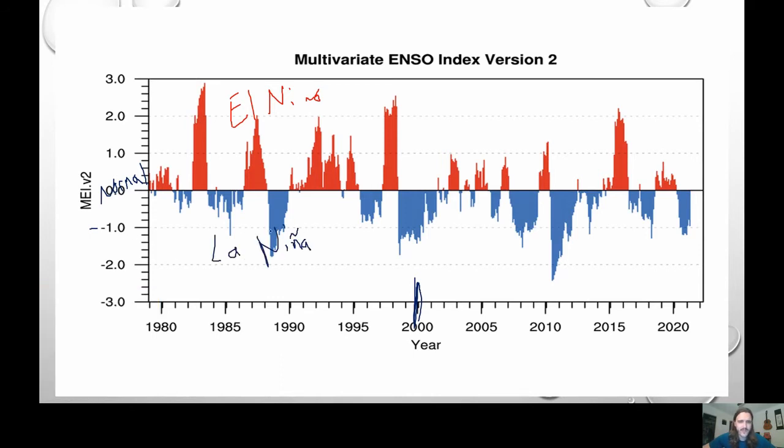We can also measure the strength of these El Ninos and La Ninas. If you're above a 2, then you're considered a severe El Nino. And if you're below a -2, you're considered a severe La Nina event. So we can look in the last 20 years and count how many years we've had El Nino versus La Nina versus normal.